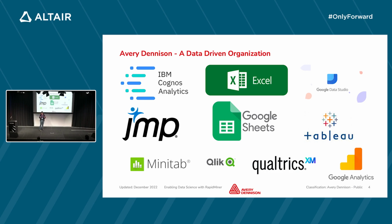Avery Dennison is already quite a data-driven company, and if you look at this slide, you could also say that we've kind of got a problem. This is not the entirety of the tools that we use on a regular basis, but this is just a snapshot of the tools and products that Avery Dennison already uses today to pull, slice, dice, and make sense of the huge amounts of data that we produce as part of our manufacturing processes. I have to say that most of the analysis is descriptive in nature, trying to understand what's happened and make informed decisions about what we want to do in the future.